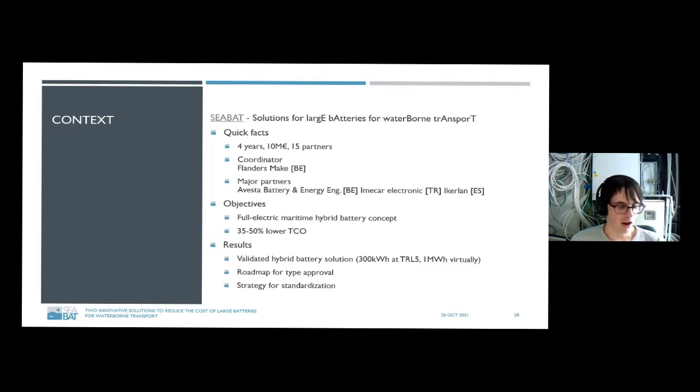And as mentioned, our main objective is a full electric maritime hybrid battery concept. Hybrid battery meaning combining different cell types into one battery, because we believe that can be a solution, part of many solutions to figure out this challenge. And the goal with developing that is, of course, as was requested in the call and as Peter clearly laid out, to reduce the cost, not the cost of purchase, but the total cost of ownership by up to 50%. So that includes purchasing the battery, but also using the battery and, of course, the end of life or the start of its second life or third life.